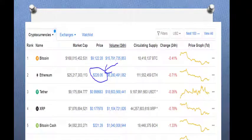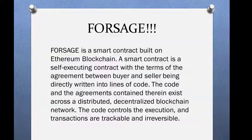There is a system that you can use to accumulate a lot of this bad boy. Would you be interested? Yes. Alright, so now I'm bringing to you a particular system called Forsage, and Forsage is a smart contract which is built on the Ethereum blockchain.